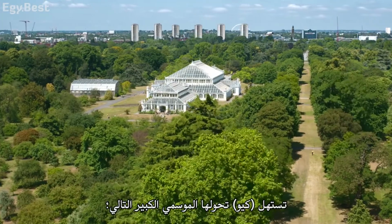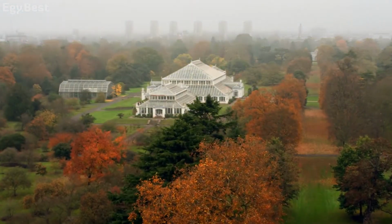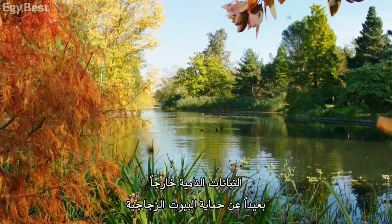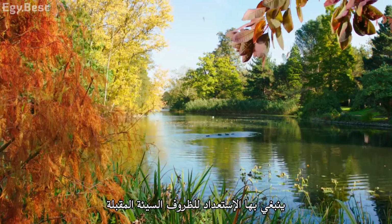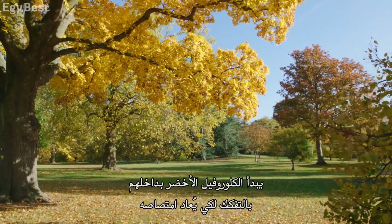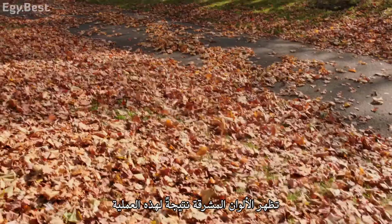Kew is starting its next great seasonal transformation. Autumn. Plants growing outside without the protection of the glasshouses must get ready for the bad conditions that are coming. Trees prepare to lose their leaves. The green chlorophyll inside them begins to break down to be reabsorbed. The bright colours are byproducts of the process.